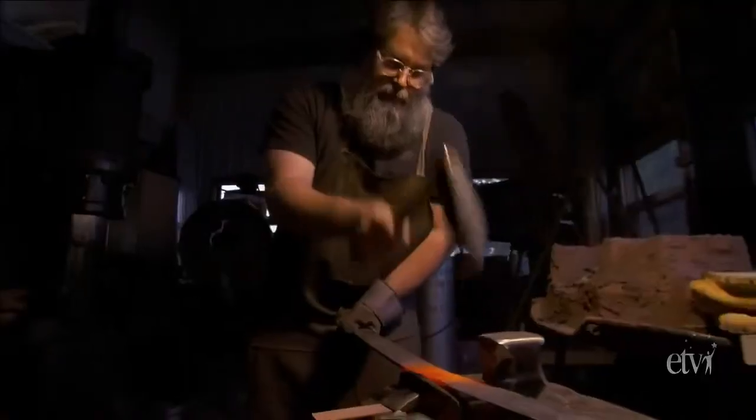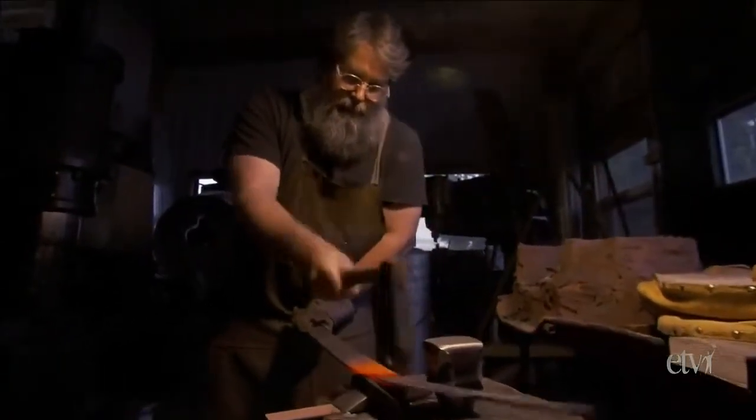So in this time period, the blades are getting longer and longer and longer, but the weight remains about the same. A completed sword weighs about 2 pounds, a little bit less. About like a baseball bat. Swords weigh about what a baseball bat weighs. The fuller made longer blades lighter.